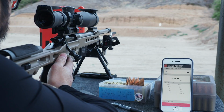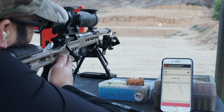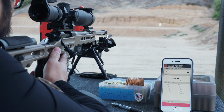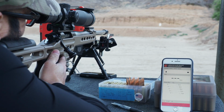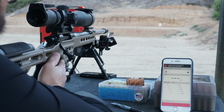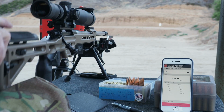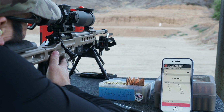Some guys are complaining, hey, you know what? I don't want to have to reach over and touch my LabRadar. It's like, I guess. I don't know. Shooters are finicky. They have their own way of how they want to do things. But personally, I don't care about reaching over the LabRadar to operate it.